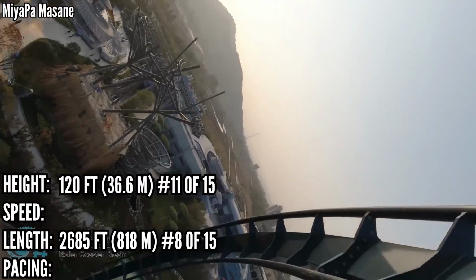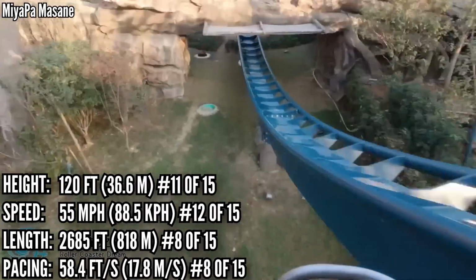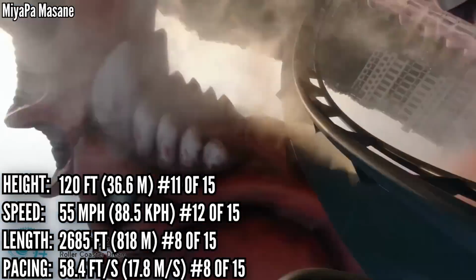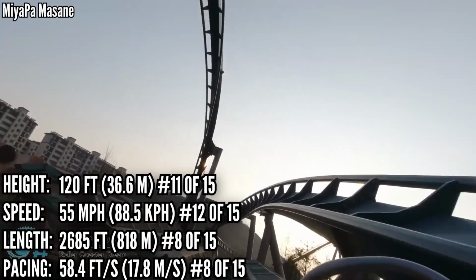I have it tied for 11th in height and 12th in speed. It's also right in the middle of pacing, ranking 8th. This has a big airtime hill after its drop, and the coolest part of the ride is a near miss through a piranha's mouth. The second half is very low to the ground, and this has 5 inversions total.